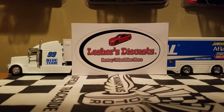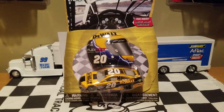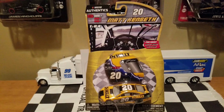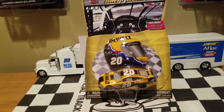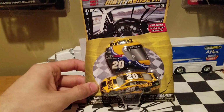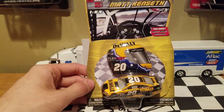Without further ado, we'll go ahead and do a diecast review on Matt Kenseth's 2017 DeWalt Tools Toyota Camry for Joe Gibbs Racing. Now, this is a really cool car. I just picked up at Walmart along with the other Wave 7 diecast that I got, which I've been reviewing a lot now. Don't worry, I probably will be doing some past waves as well, just to mix things up, so that way we can stretch this out until the next wave comes out, which is Wave 8.